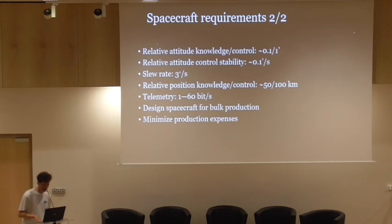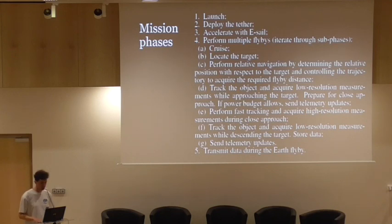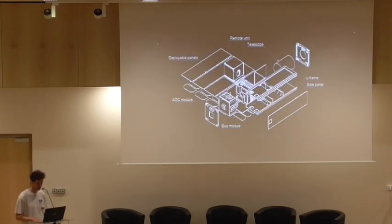So we'll go to the active control, and you need the position. The absolute position could probably be under 1,000 kilometers, I believe. And then with relative navigation, you can more or less try to compensate the distance and come closer to the target. I already talked about the mission phases before in this animation.